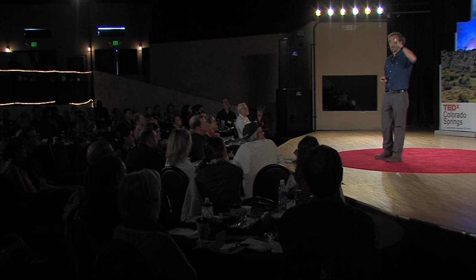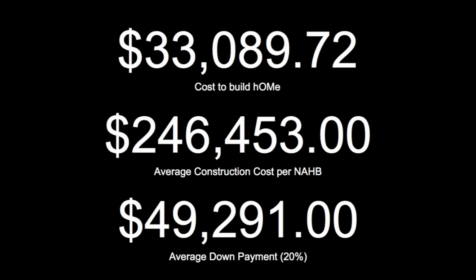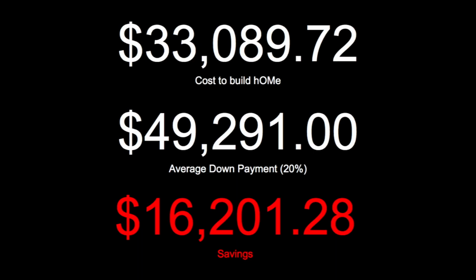So typically you're looking at a 30-year mortgage. So you can buy that house. I think statistically you end up buying it about 3 times over. So let's raise that cost up a little bit now, maybe $750,000 for that house. The down payment that you're going to have to make, typically you're looking at about a 20% down payment. So just the down payment alone is almost $50,000. I know there are some math whizzes up there, but for the rest of us, that means that the difference between just making a down payment and the total cost to build our house, we saved over $16,000.